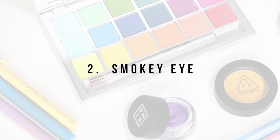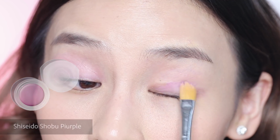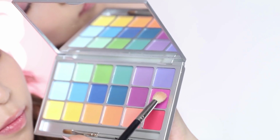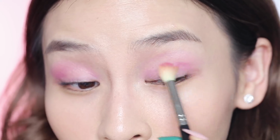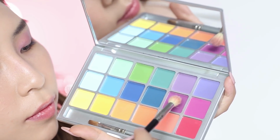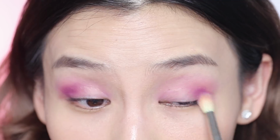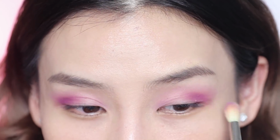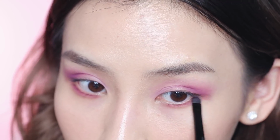If you're after a more three-dimensional look, you can create a smoky eye using colors in the same family. Here I'm using purple. I'm applying a pastel purple cream shadow first, then I'm going to use a slightly darker purple eyeshadow from Crayolan to add depth onto the outer corners of my eyes. Once that's blended out, I'm going to layer a darker purple on top and blend out the edges. I'm also going to smoke out my lower lashes with the same color. This is the end result. It's a fun and easy way to wear bright colors on your eyes.